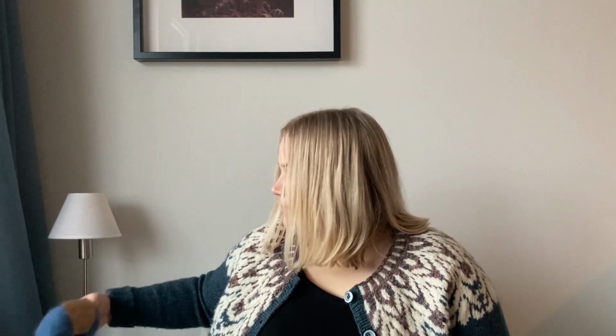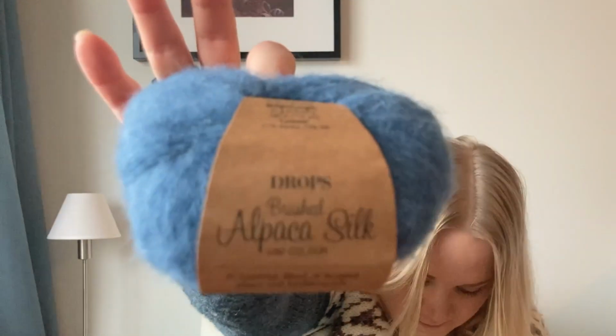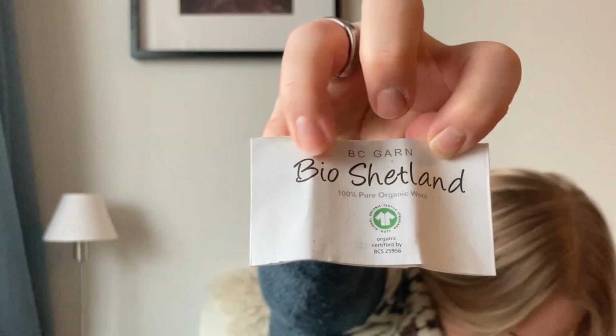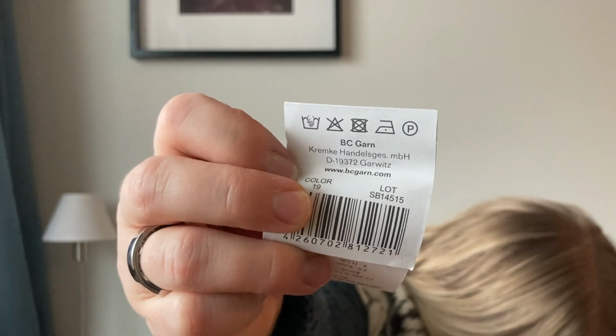This is made with 2 strands held together, as the Love Note is suggested to be made. I'm using the Drops Brushed Alpaca Silk in colorway 25. This is sort of smoky blue, and then I have the Bio Shetland from BC Garn, and the color is 19, and it was named Denim Blue in the yarn store that I bought it from. So the Bio Shetland is a light fingering weight yarn.